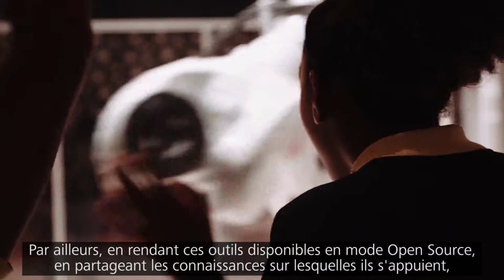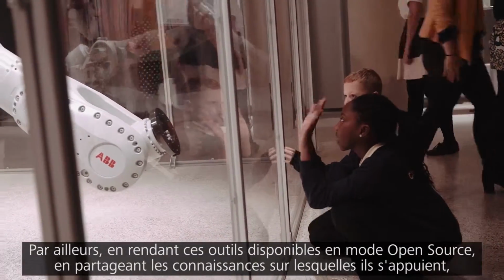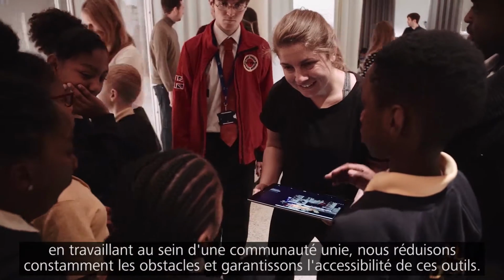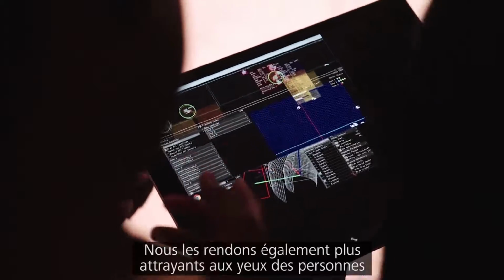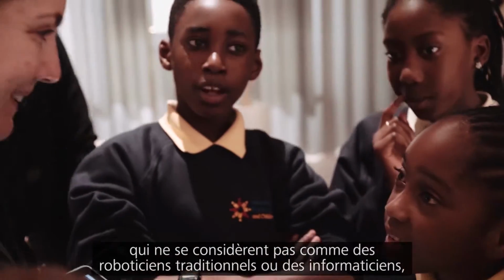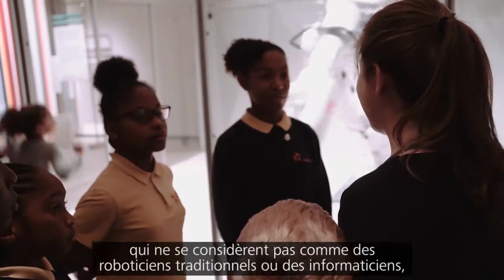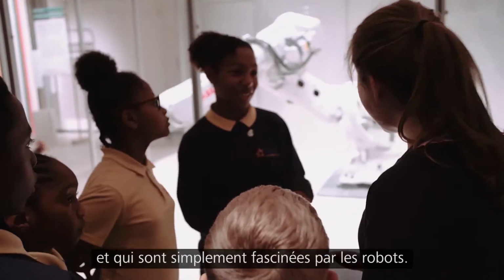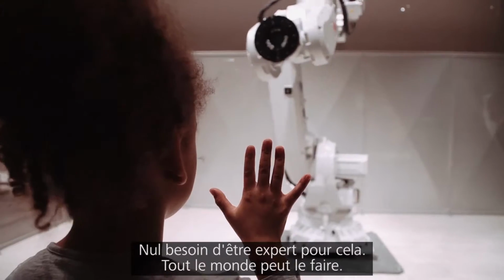By doing this and by open sourcing these tools and by making it available and by sharing the knowledge behind this, and together as a community, we keep on lowering those barriers and making it more accessible and making it more exciting for people who don't see themselves as traditional roboticists or computer scientists, people that just want to nerd out about robots. Like, you don't need to be an expert to do that. Everyone has permission to do that.